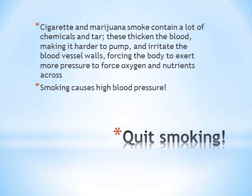Smoke contains a lot of chemicals and tar, and that thickens the blood, which makes it harder to pump, so that increases your blood pressure. It irritates the blood vessel walls, causing them to go into a spasm, causing more blood pressure, and it makes it more difficult to force oxygen and nutrients across the blood vessel wall, forcing your heart to pump harder, forcing your blood pressure to go up.